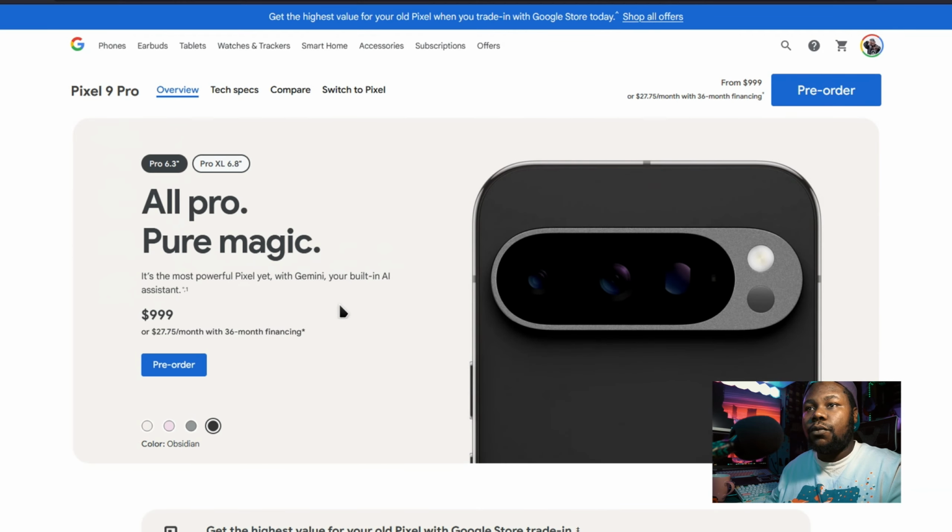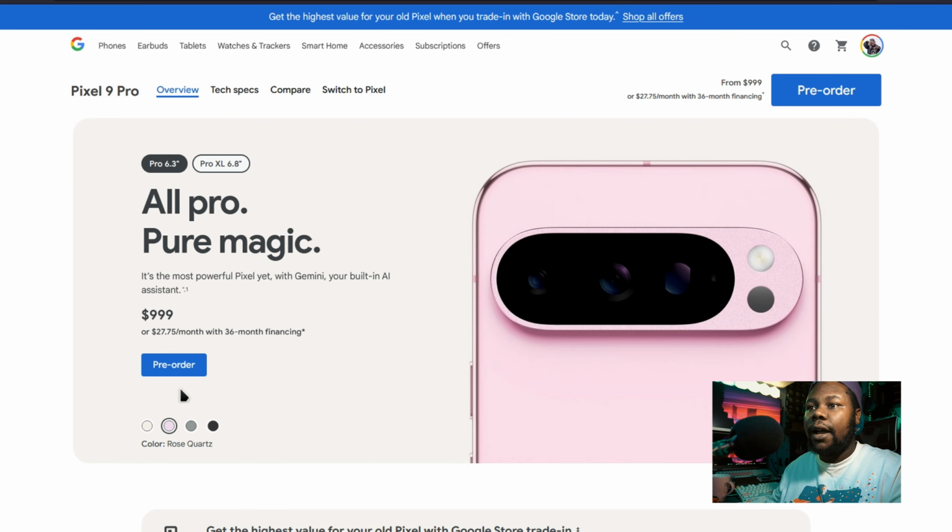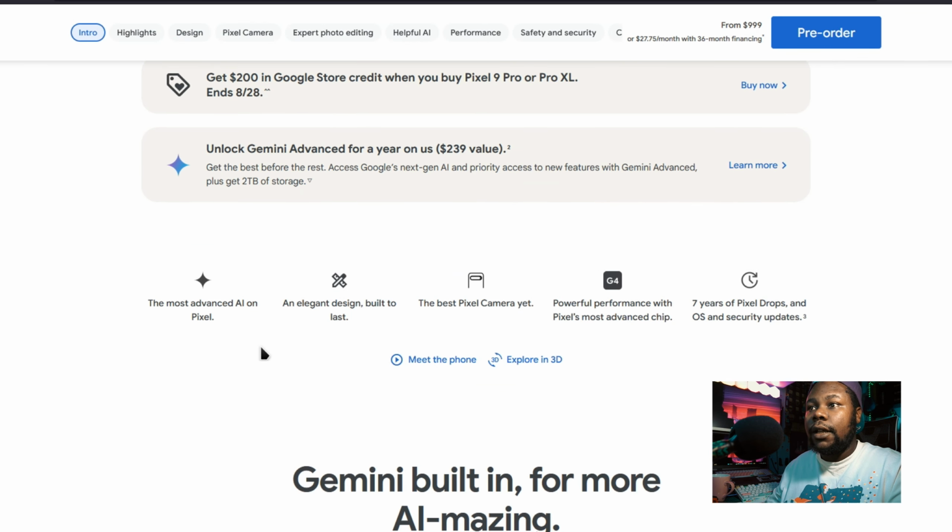Yes sir. So guys, right now we're checking out the Pixel 9 Pro. As you can see, it comes with a 6.3 inch display, and the Pixel 9 Pro XL comes with 6.8, almost like 7 inches. And it comes with a variety of colors. We have the obsidian, the hazel, the rose quartz, and the porcelain. So they added some brand new colors compared to the past Pixel, like the Pixel 8, and it's quite impressive. Here we can see the most advanced AI on the Pixel.